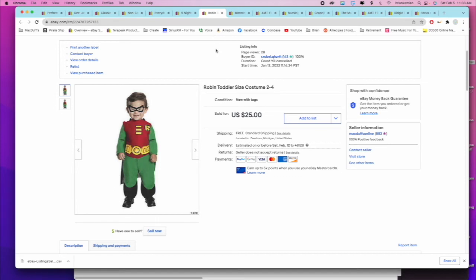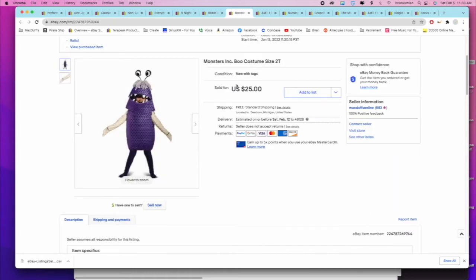Also a Robin's toddler's costume, size 2 to 4, that also sold for $25. And this costume for $25 was a Boo costume from Monsters, Inc. Very cute. These were all new costumes that had not been worn, but the package had been opened. It's one of those that you snap shut that you might see at the Halloween USA store or something. You know, it's like a little plastic bag with a snap on it. It had been open. It doesn't look like they've ever been used before, so I put them in as new.